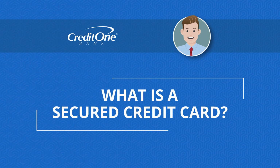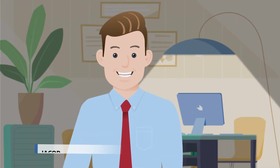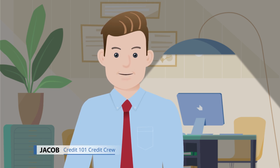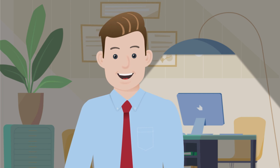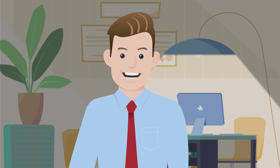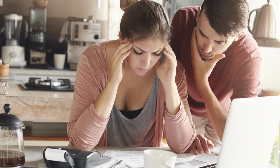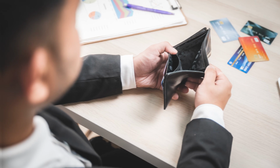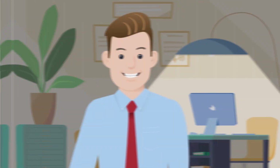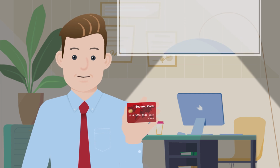What is a secured credit card? If you're trying to build or rebuild your credit, one of the best ways to do so is by making consistent, on-time payments on a credit card. But you need a credit card to make payments on one. Yet, it can be difficult to get a credit card if you don't already have a payment history. Should you find yourself in this catch-22, a secured credit card could be a way around it.